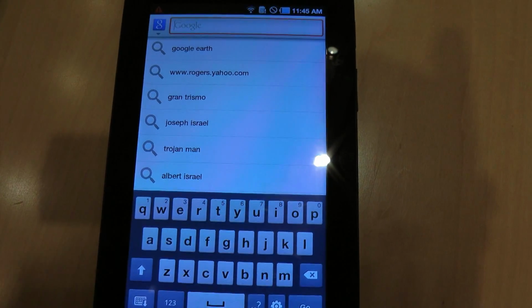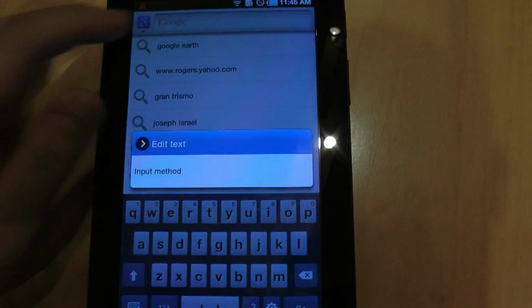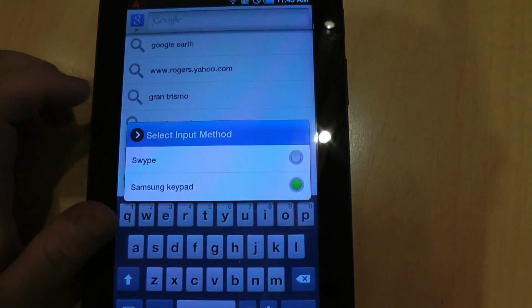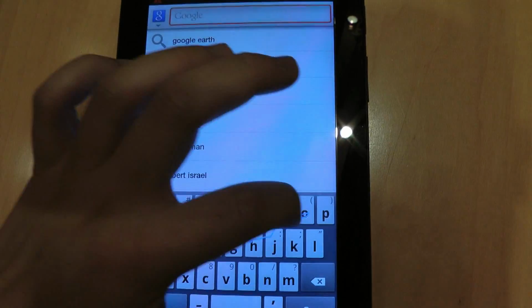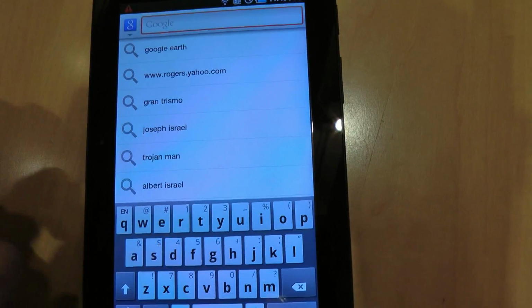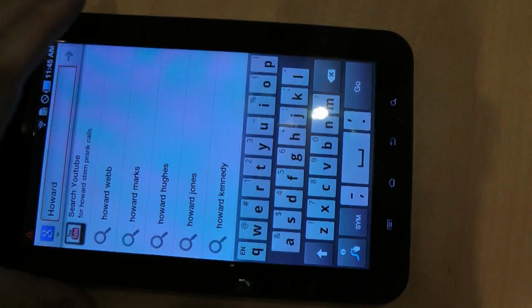The Galaxy Tab has a 1 GHz processor with a 7-inch display. It's powered by Android 2.2, and it comes with Wi-Fi and 3G. There's no Wi-Fi only version at this time. North American tabs will not support voice, although you can use voice via a third-party service.